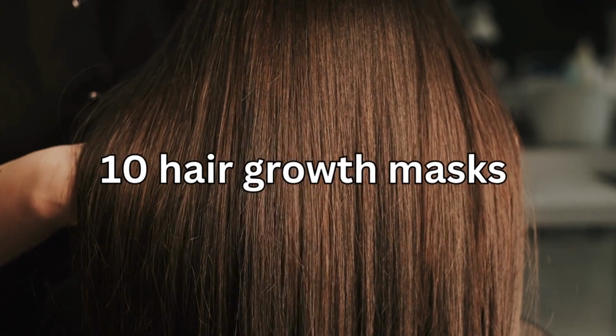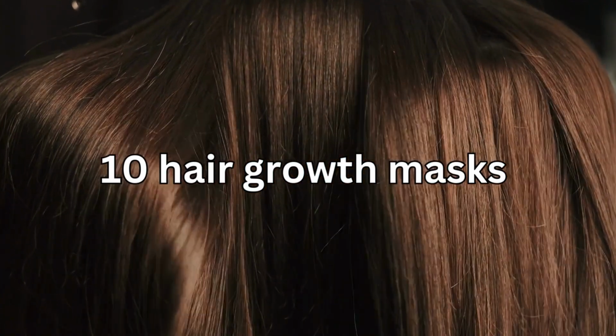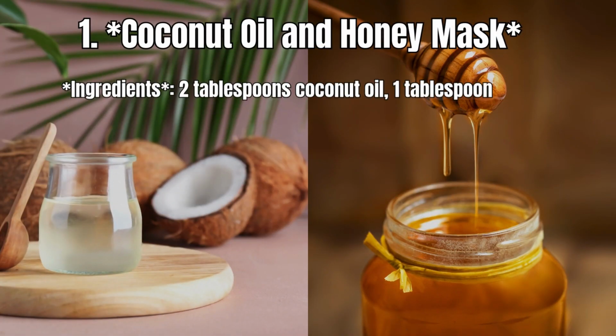Here are 10 hair growth masks that you can try, using natural ingredients that promote healthy hair growth, so watch this video completely. 1. Coconut oil and honey mask.